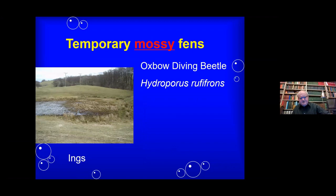Here's a classic example. This is a pond at Ings. If you're looking out of the railway train from Oxenholme down to Windermere, you'd see this. Sometimes you'd see us as well collecting beetles in it. This is a pond that has a pile of old Marley concrete rubble dumped in it at one end. And it's covered in moss.